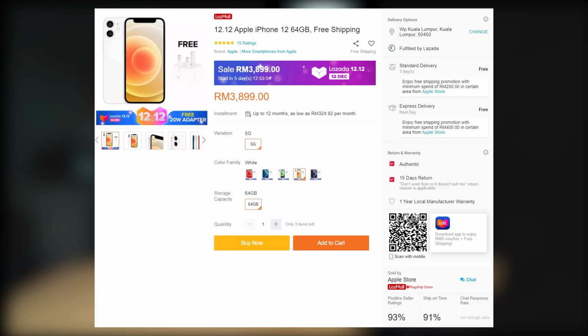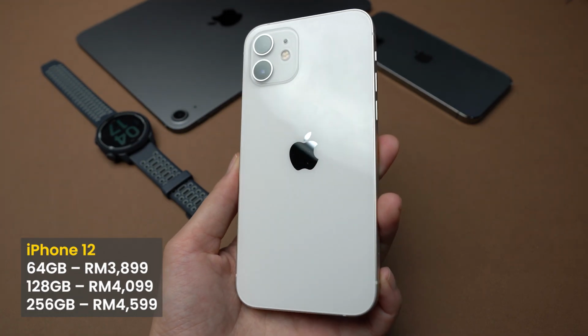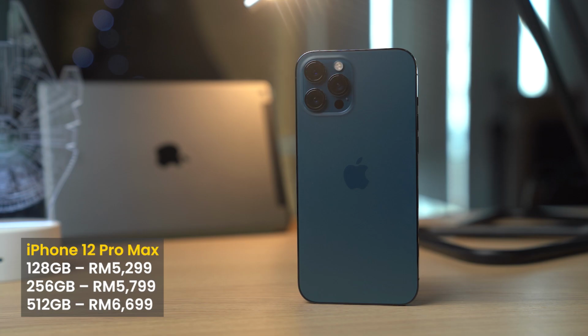From the product page, Lazada appears to be bundling the official 20-watt Apple USB-C power adapter which retails for 99 ringgit. And to recap on its price, the iPhone 12 series is officially priced in Malaysia from 3,399 ringgit for the iPhone 12 mini, from 3,899 ringgit for the iPhone 12, from 4,899 ringgit for the iPhone 12 Pro, and 5,299 ringgit for the iPhone 12 Pro Max.